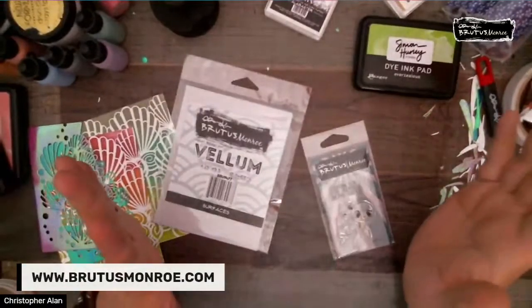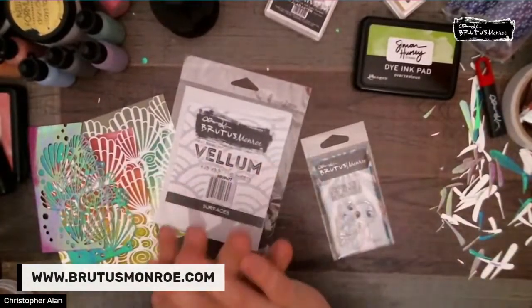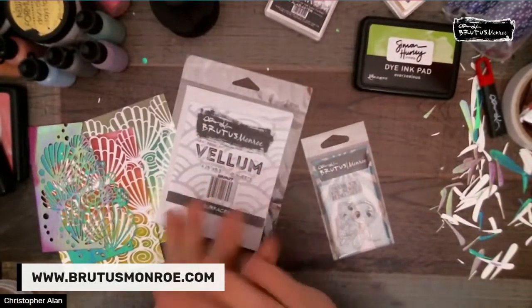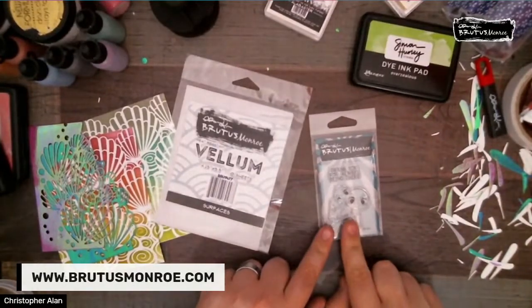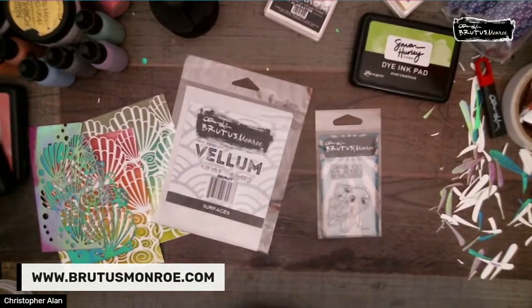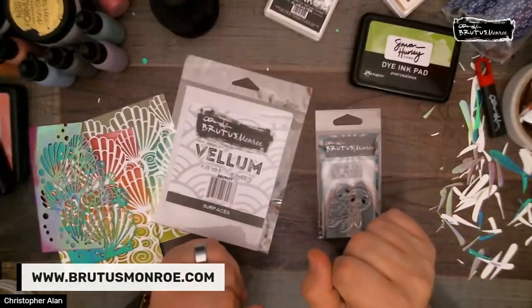Okay, so as promised, I have brought some vellum home because we are going to use some vellum. I've also brought home the stamp of the month because I really, really want to use that tonight. And I think that's really all we're going to use tonight.